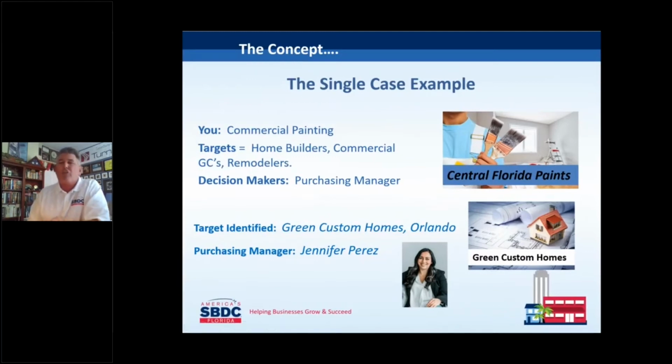Interesting. Okay, so we're going to start with, I want to keep it kind of simple here. And I want to start with the concept. So think about the single case example. We are Central Florida Paint. We're commercial painting. We target home builders, commercial general contractors, remodelers. Typically, the decision maker in those businesses is a purchasing manager.